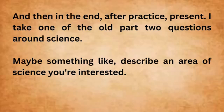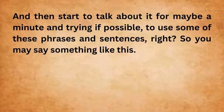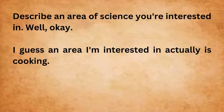I take one of the old part 2 questions around science. Maybe something like, describe an area of science you're interested in, and then start to talk about it for maybe a minute and try, if possible, to use some of these phrases and sentences, right? So you may say something like this. Describe an area of science you're interested in.